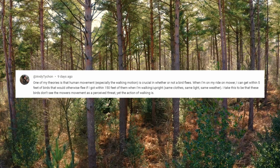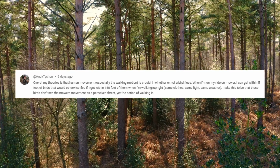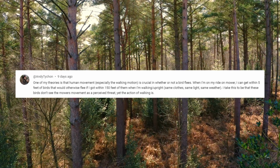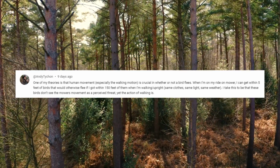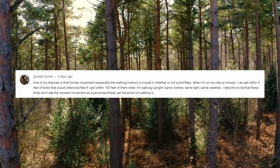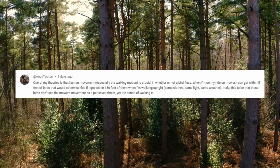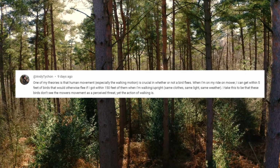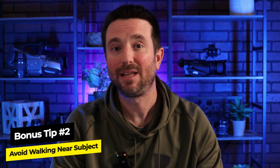Now, speaking of using a vehicle for a blind, Andy Tychin said this: "One of my theories is that human movement, especially the walking motion, is crucial in whether or not a bird flees. When I'm on my riding mower, I can get within 5 feet of birds that would otherwise flee if I got within 150 feet of them when I'm walking or upright, wearing the same clothes, same light, same weather. I take this to be that these birds don't see the mower's movement as a perceived threat, yet the action of walking is."